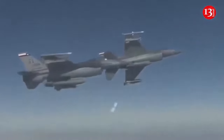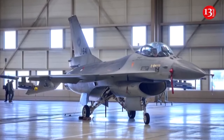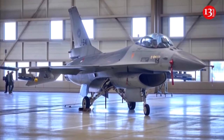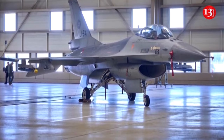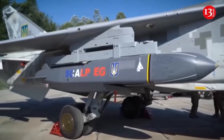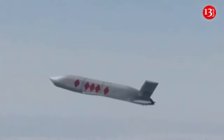2. Air-to-ground missiles such as the AGM-88 HARM for combating radar systems. The seeker of this guided missile is guided by electromagnetic waves of enemy radar systems and thus finds its target. 3. Harpoon anti-ship missiles. These have sunk at least one Russian warship. 4. High-precision glide bombs for combating ground targets. 5. Cruise missiles for strikes against internal Russian territory.